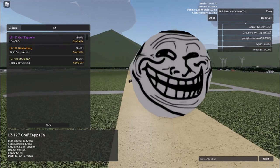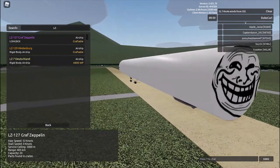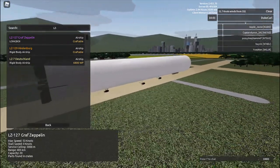The LZ-127 Graf Zeppelin, Long Boy, airship craftable.